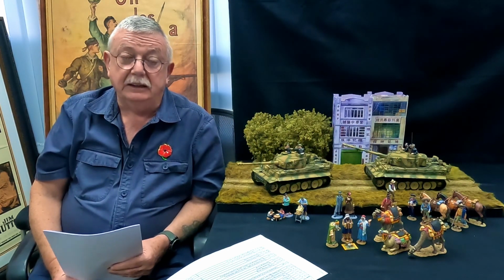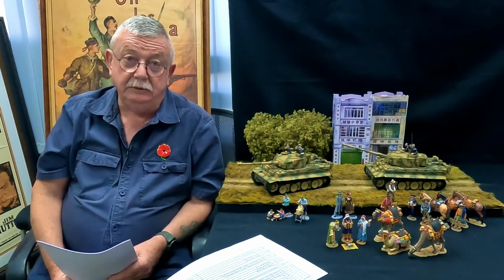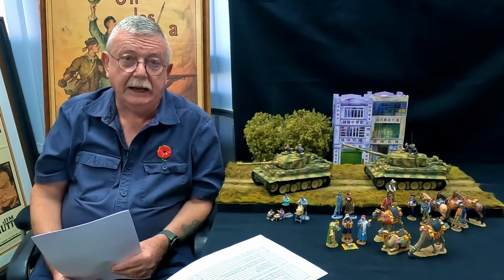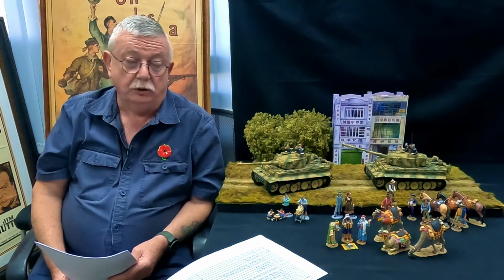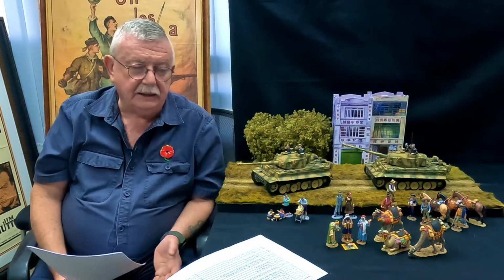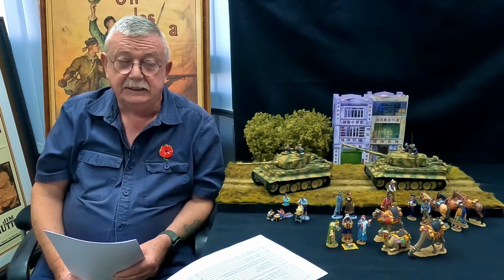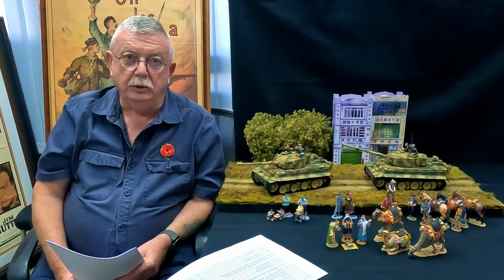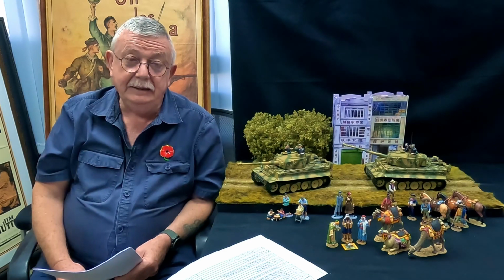These had started to be delivered in the first quarter of 1943, and by the time of the Battle of Kursk, which took place in July, it was hoped there would be many hundreds of these tanks available for the assault. It began on the 5th of July. The Germans had collected somewhere in the region of 250, 260 of the new Panthers, and they had just over 210 Tigers available.